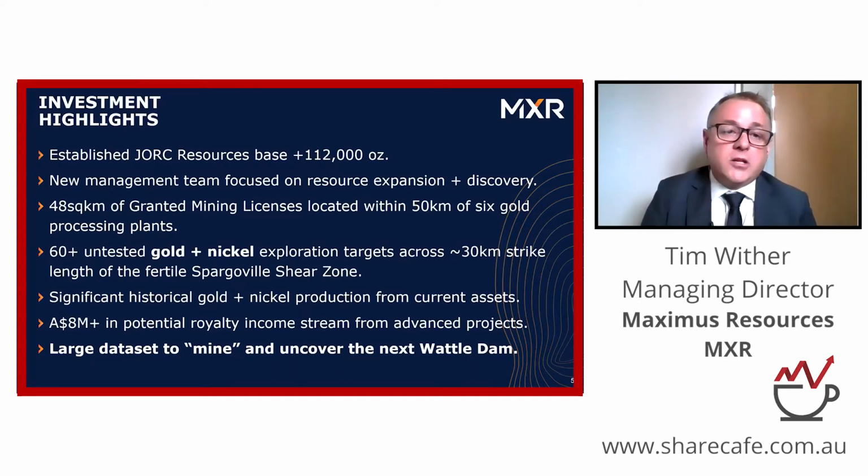Like Tim said, we're a new management team, and we're focused on resource expansion and discovery for the next Wattle Dam. We've got over 60 untested gold and nickel targets across a 30-kilometre strike of a very fertile Spargoville shear zone. There's significant gold and nickel production from our tenements, including the very high-grade Wattle Dam Mine. We've got 8 million in potential royalties, with 1 million potentially near-term in Q1 next year, and a large data set to mine. We've got over 422 gigabytes of data to help us uncover the next Wattle Dam.